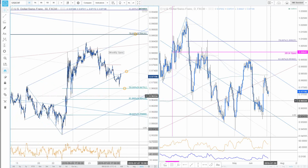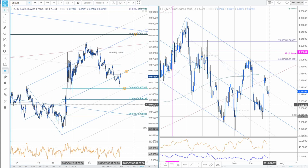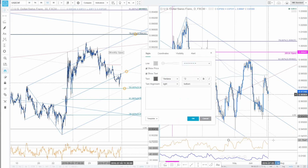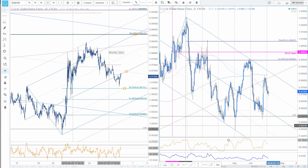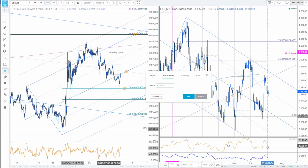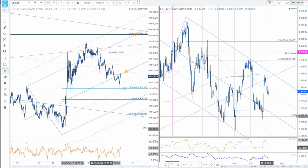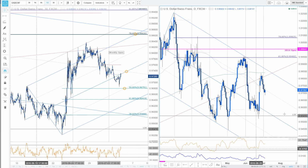I do favor the short side, generally speaking, just because of our broader bias in the dollar, the turn in price action that we saw near the highs. If we bring up our 60 levels here in momentum, which for some reason I didn't tack on here, you can see a really clean and profound turn right at 60, which is pretty indicative of some further near-term weakness, or that the downtrend is starting to pick up pace. Remember, from above 60 to below 60 really changes things.